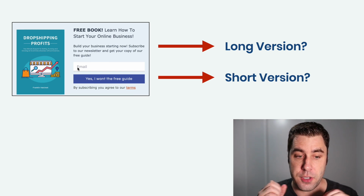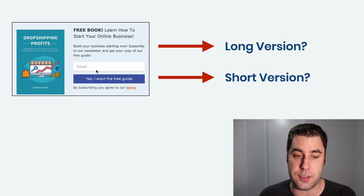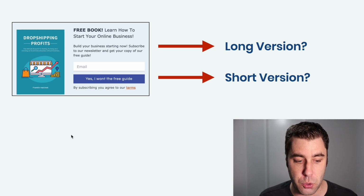Now, as I talked about, like this one here, we could just simply ask for a quiz for this one. We could just have a quiz here instead of an email and then direct to an email afterwards. We could say, what version do you want? The long version or the short version? So quizzes don't have to be long. Like you don't have to have lots of steps. You can have a simple quiz.